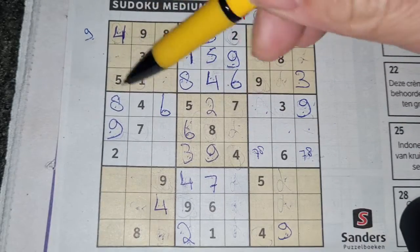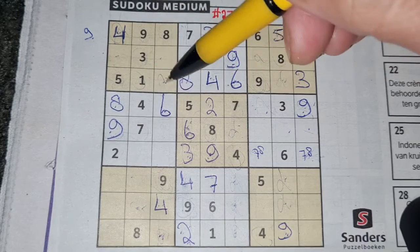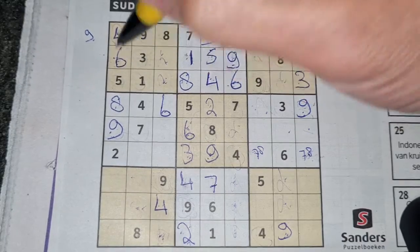3 boxes left in this big square. One of the missing numbers is 6. We see here 6, no 6 in these 2 boxes. 1 box left for the 6 should be there.